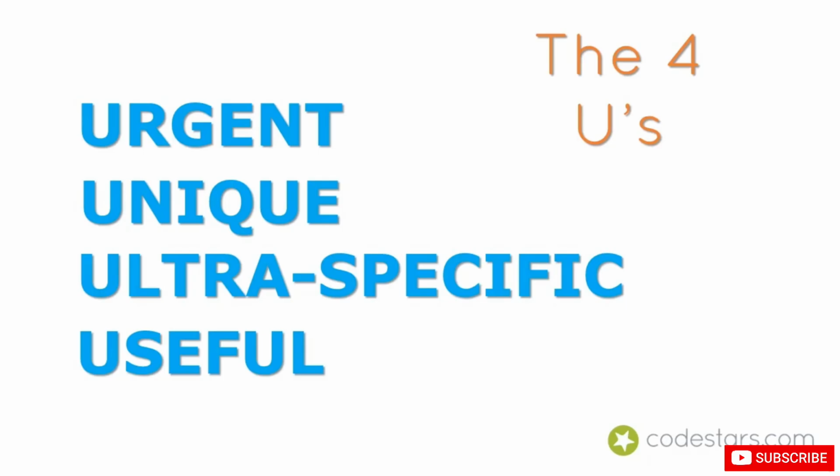Or you want your headline to be unique. And the way to do that is just to be a bit different with how you approach it. So instead of writing a very general, vague headline, try and paint a picture in your reader's mind, something that might catch their surprise. Or you want your headline to be ultra specific.